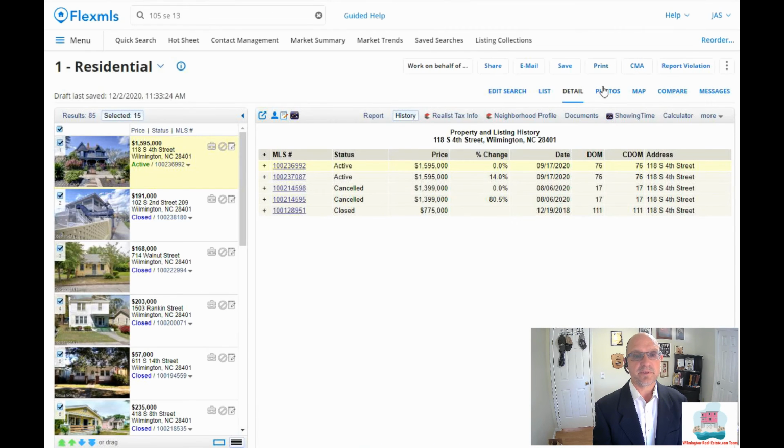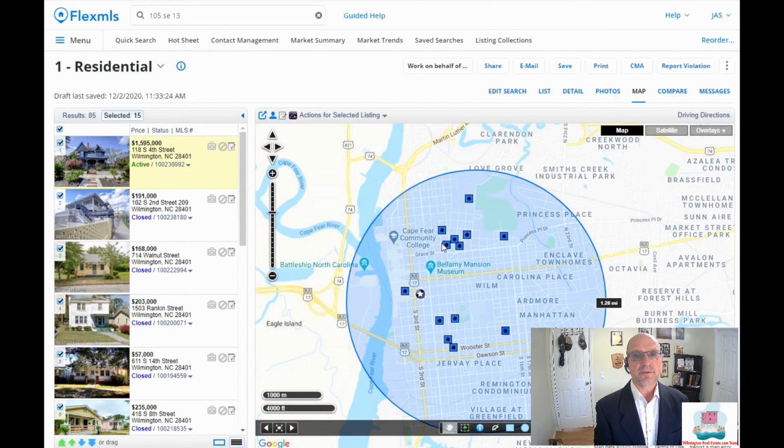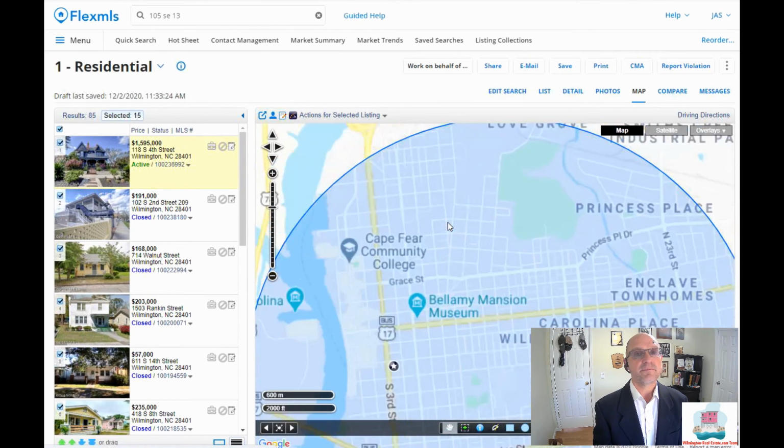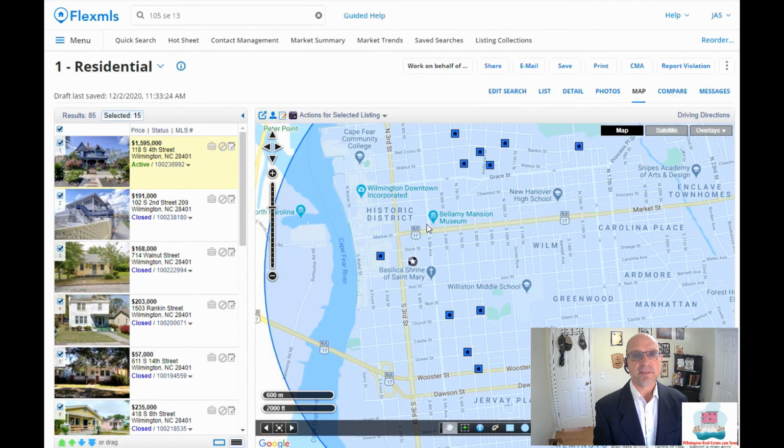So it makes me wonder what the location is on that one. It might have been true historic district and a real sought after area. Let's scoot out a little bit. Yeah, it's really close to 3rd Street, so it's in the heart of the historic district. And most of these flips, I'm going to go to the map and show you where they are on the map, the ones that I pulled up.